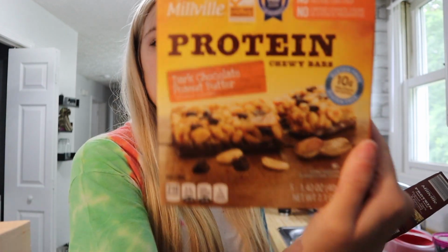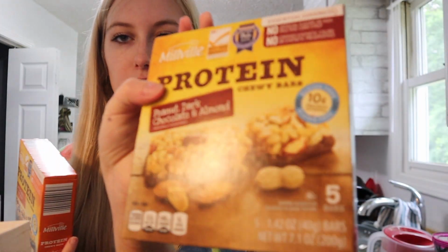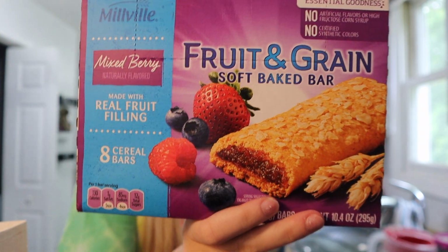And then I got a crap ton of breakfast bars for Jonathan to try because they were all like $1.50. So I got him these protein bars, dark chocolate and peanut butter. Also got peanut butter, dark chocolate, and almond. Don't know if they're good, but like I said, they were literally like $1.50 for each box. And then they had these Fruit Loop cereal bars on sale for like $1. So I was like, I'm just gonna get all of them, and if he doesn't like them, then at least they were only $1. And then I also got these fruit and grain soft baked bars with mixed berry filling.